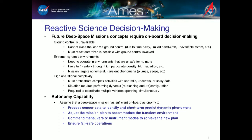Any of those will drive the response time. And if the science phenomena that you're trying to measure has a time scale more rapid than that, then you have to close the loop on board somehow. So that's the context. Extreme dynamic environments, we've heard over and over again today about some of the extreme environments that are driving this stuff.